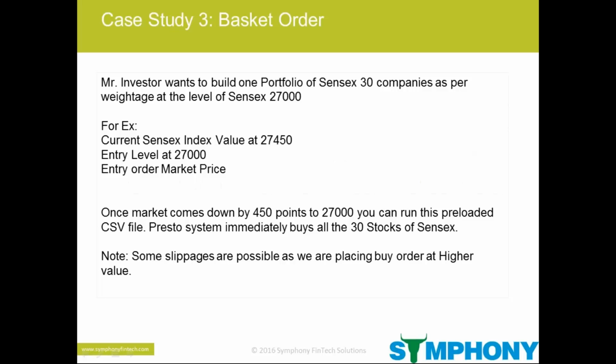Look at the third scenario where you want to place a basket order. Say your Sensex is currently at 27,450 and you want to create your portfolio when the market crashes. So you are ready with your basket and you are waiting for the Sensex to drop to say 27,000, and the moment it reaches 27,000, immediately without wasting any more time, you want to run your basket and buy your stocks.